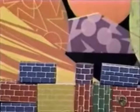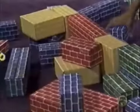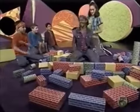Welcome to today's show. Here I am. I was behind the blocks. The reason I'm blindfolded is because we're about to play a game called Blindfolded Blocks. Lori Ann M. of Mount Airy, Maryland, challenged us to build a tower out of these blocks while blindfolded. Matt and I are going to see who can build the highest tower in 60 seconds. And Kaylee's going to time us.